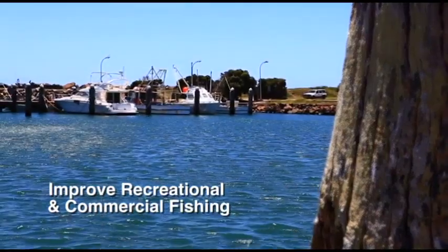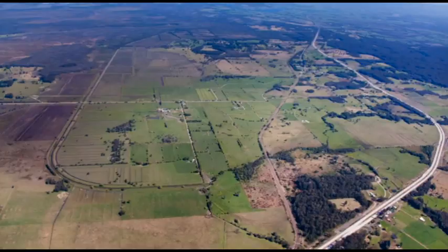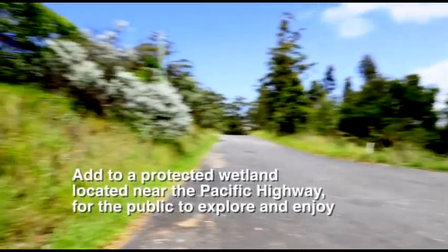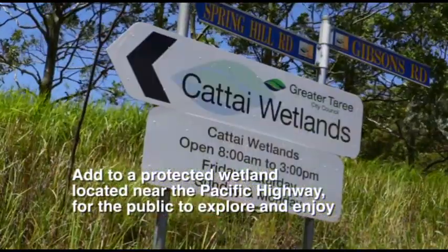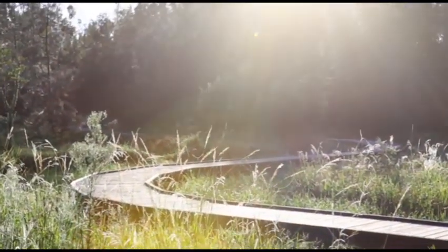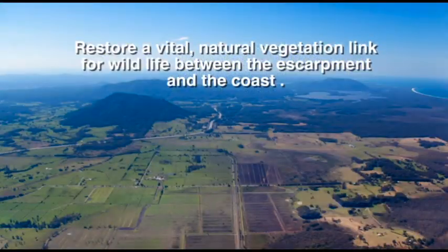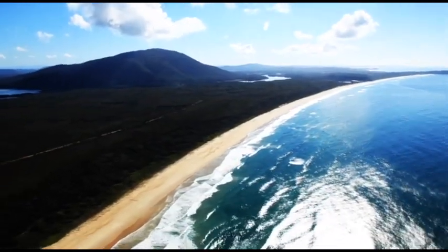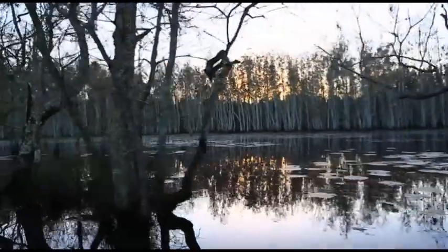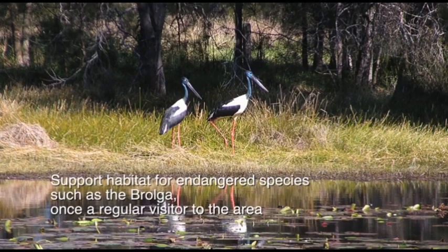Improve recreational and commercial fishing. Increase opportunities for use of the Manning River and its tributaries for tourism. Add to a protected wetland located near the Pacific Highway for the public to explore and enjoy. Restore a vital natural vegetation link for wildlife between the escarpment and the coast. Create flood storage for the Manning River, decreasing the risk of property damage. Support habitat for endangered species such as the brolga, once a regular visitor to the area.